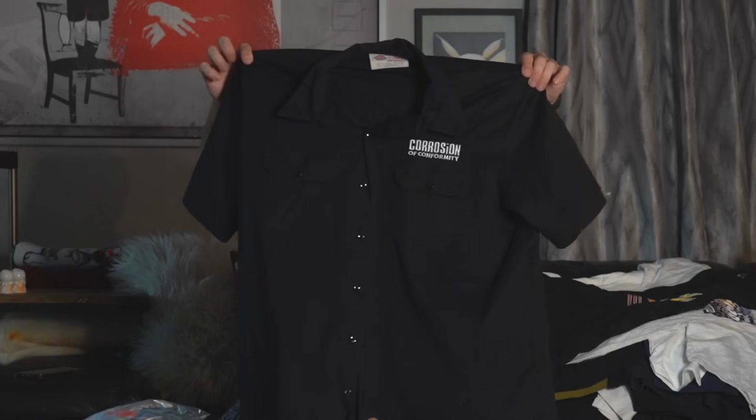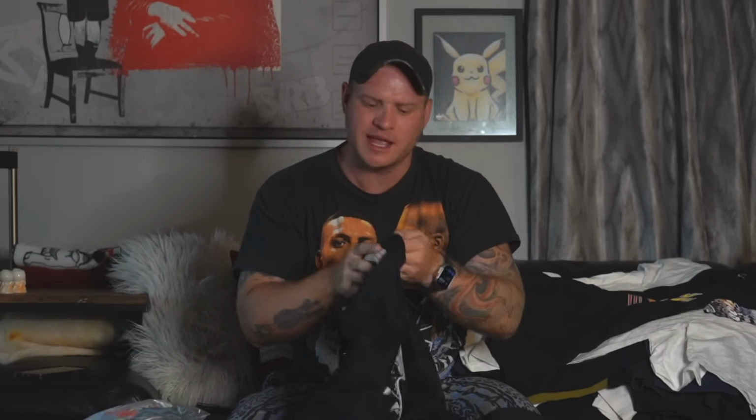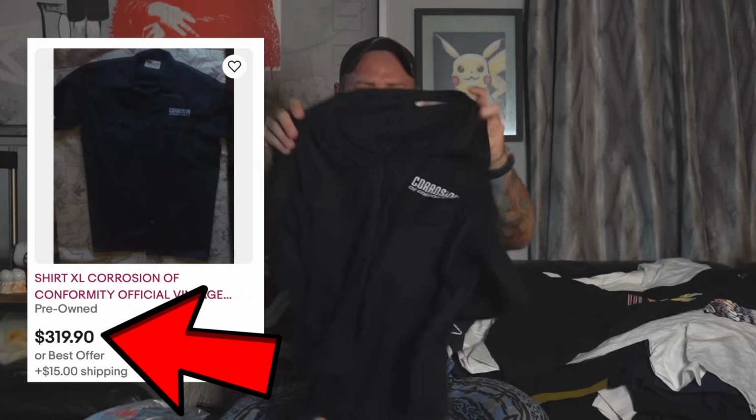It's a weird texture. What are you? Are you a shirt? Oh, it's a Dickies shirt. Corrosion of Conformity. Dickies with the back. I don't know what year this one would be. I don't really know how to date Dickies tags, to be honest, but I'm assuming this one might be a little bit newer. Another Kiss piece. This one is going to be newer as well.